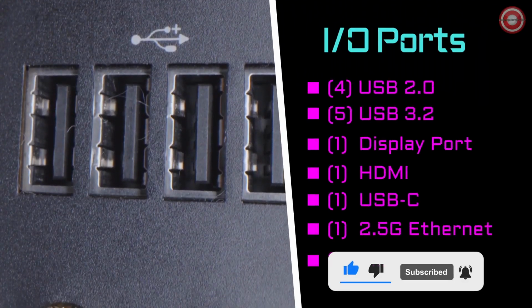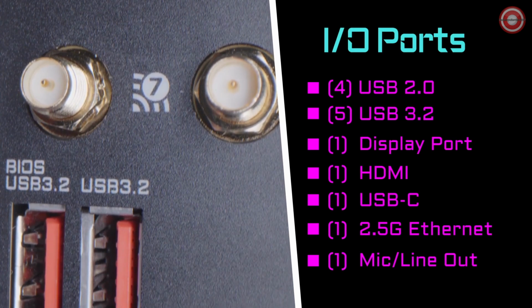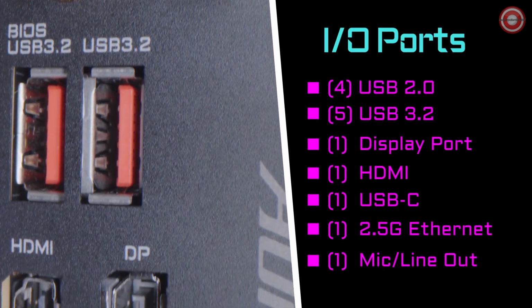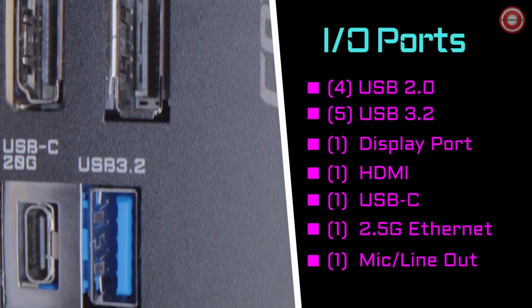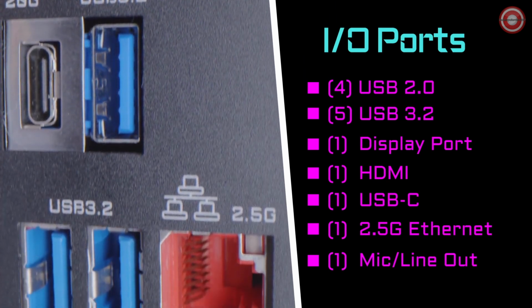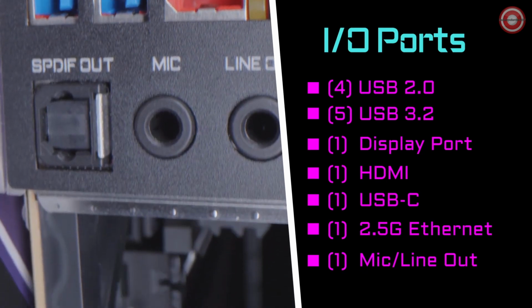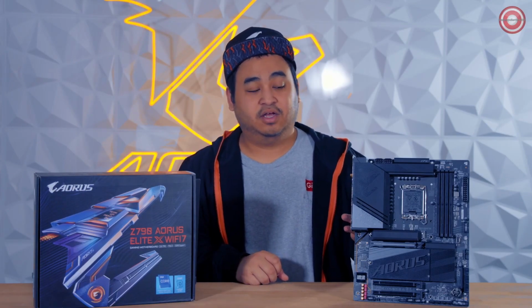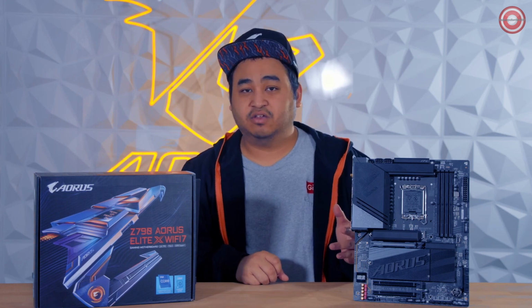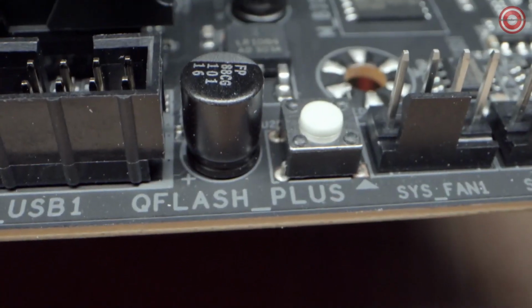In the back of the board here, let's take a look. We have 4 USB ports. We have our connection here for our ultra high gain antenna. We have 5 USB 3.2 ports, an HDMI and DisplayPort. We also have a USB-C port, along with a 2.5 Ethernet port, a mic in port, and a line out port. Now you might not see the QFlash Plus button on the back, but all of our Z790X boards come with QFlash Plus. This one will be located on the board itself.